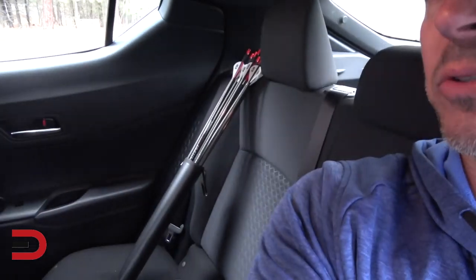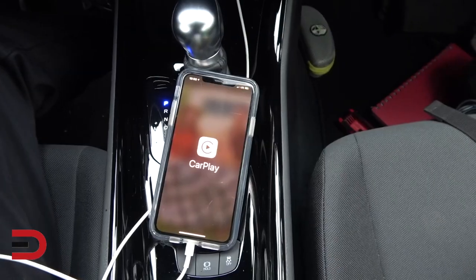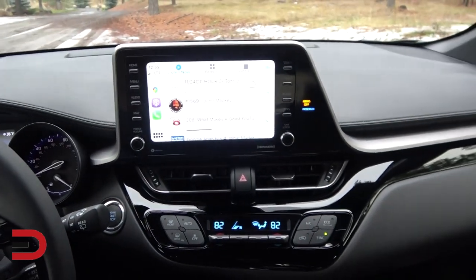Oh, hey, there's some arrows. So here we go inside. Coupe High Rider, they call it, CHR. Boom, 144 horsepower, fired up. All right, Apple CarPlay is hooked up. So there's your 8-inch screen.